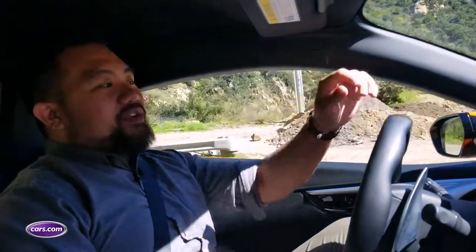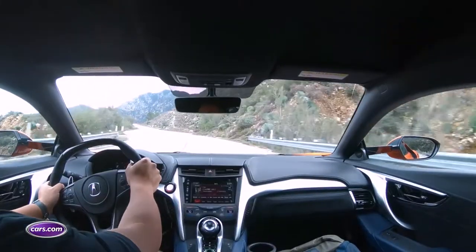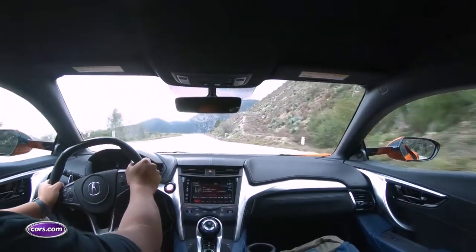The final thing that I really appreciate with the NSX is that it's fun to drive even when you're not going full out. There are other vehicles in this price range and of this genre that are really only happy when you're driving them to their absolute max. Thinking of the Porsche 911 GT3 in particular, that car is really only happy when you're driving it very, very hard. And it's hard to do that. It's hard to find a road that allows you to drive it that hard safely. You really kind of need a track to do that.